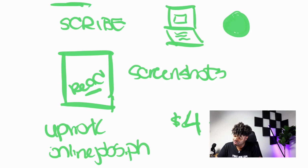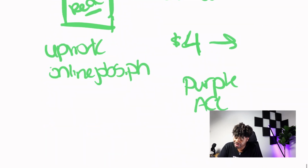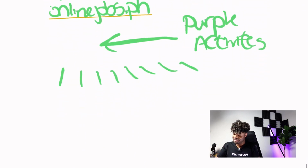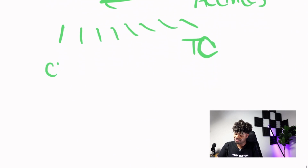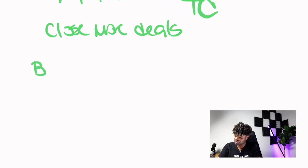The reason why you want this assistant is what? Well, those purple activities that you have to do that are on your time block calendar, now you start handing off, because as you're getting listings, there's going to be a lot of moving parts. There's dates, deadlines, things that have to be done, things that need to be signed. You can have this assistant, you can add in a transaction coordinator. You need someone to hand off these purple activities if you want to close more deals. It just makes sense.